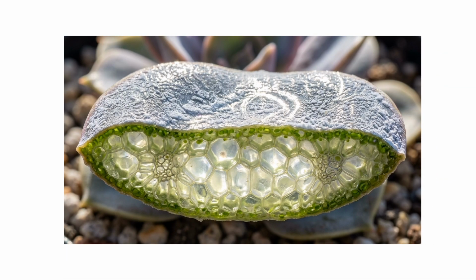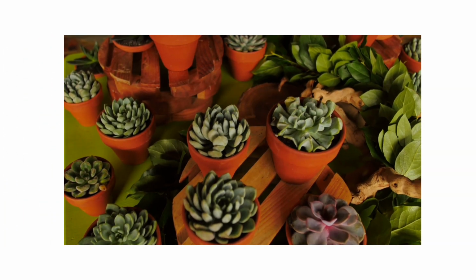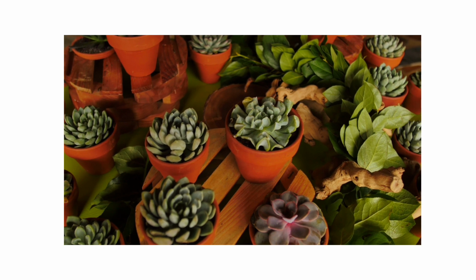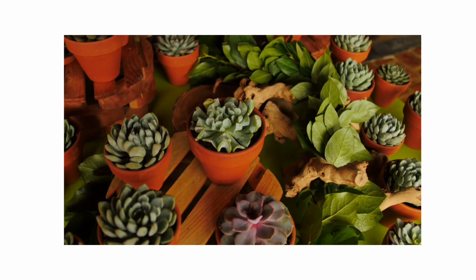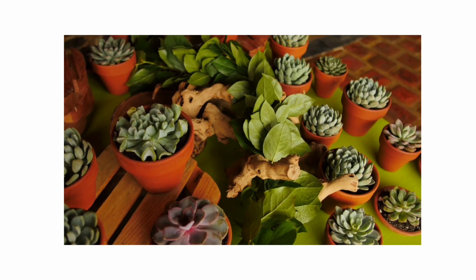The leaves store water in their fleshy tissue, and the waxy coating on the surface, called epicuticular wax or farina, reflects intense sunlight and reduces moisture loss. This coating gives many Echeverias their distinctive powdery blue-gray appearance, and is so delicate that touching the leaf leaves a permanent fingerprint mark that never disappears.